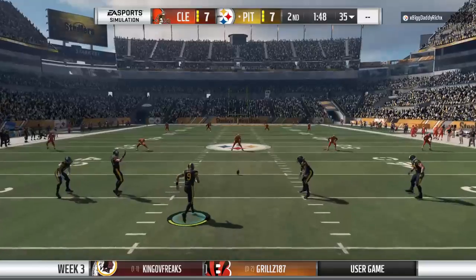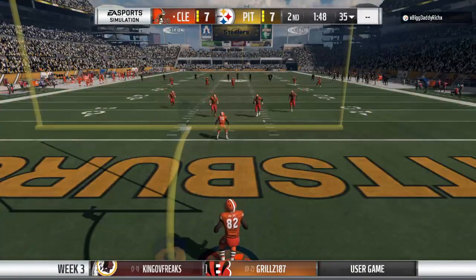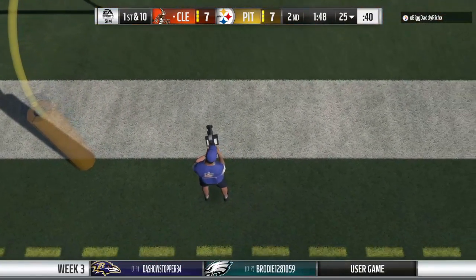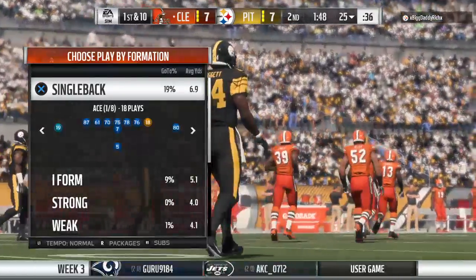So a tie ball game here as the kick's away. And this will not be returnable. It's out of the back of the end zone for a touchback. The Browns offense trotting back onto the field.